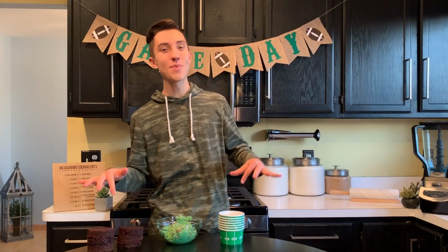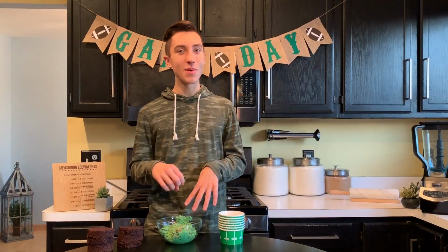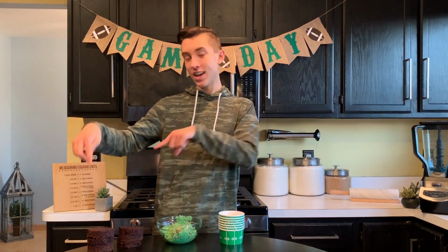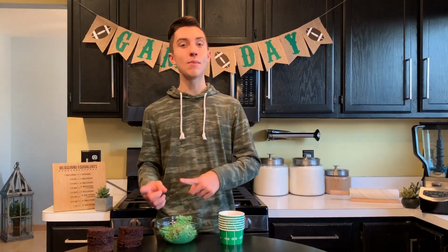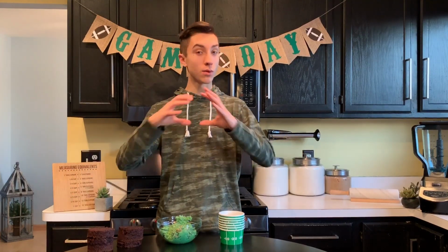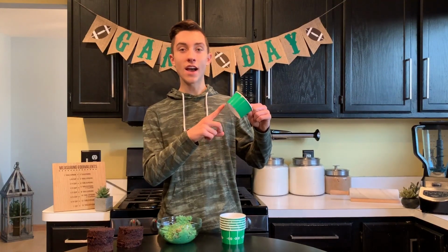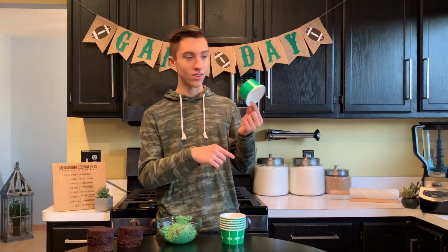So we've got all of our components here to assemble these cake parfaits. We've got the green filling that we just made, which looks like grass, and the pecans look like the footballs on the field. And over here we've got our cake. Now this cake is the same recipe that we made in the Ellen cake video. I just baked this one in a 9 by 13 inch pan and then cut out some circles that will fit in our dishes.